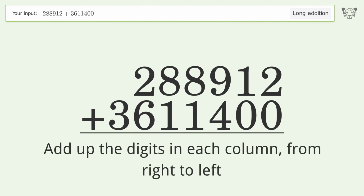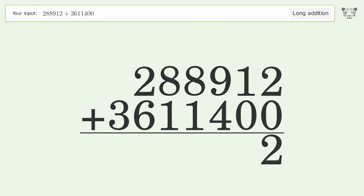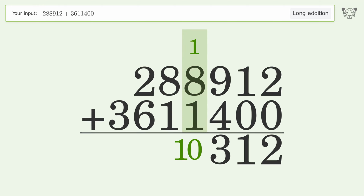2 plus 0 equals 2. 1 plus 0 equals 1. 9 plus 4 equals 13. Carry 1 to the thousands place. 1 plus 8 plus 1 equals 10. Carry 1 to the 10,000s place.